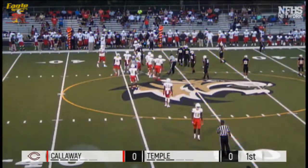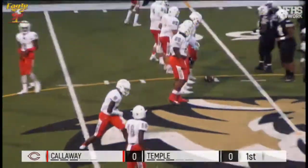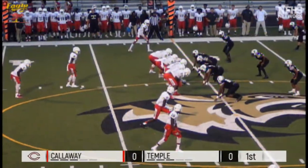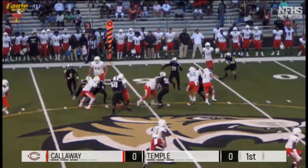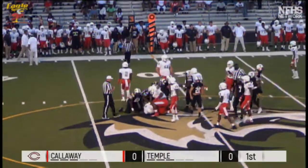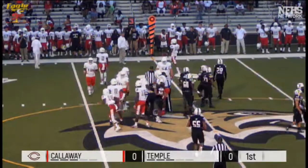All right, so Cartavius just short of the first down, so that sets up a 3rd and 1 for the Cavalier offense. No huddle once again. Freeman in the shotgun. He's got trips to the right side, single wide to the left. Jake takes the snap. He's going to give it to Cartavius. And Temple had good penetration on the play. I think they're going to stop him short. So good penetration by the Temple defensive front. And that's going to set up, looks like a 4th and 1 for the Cavaliers.